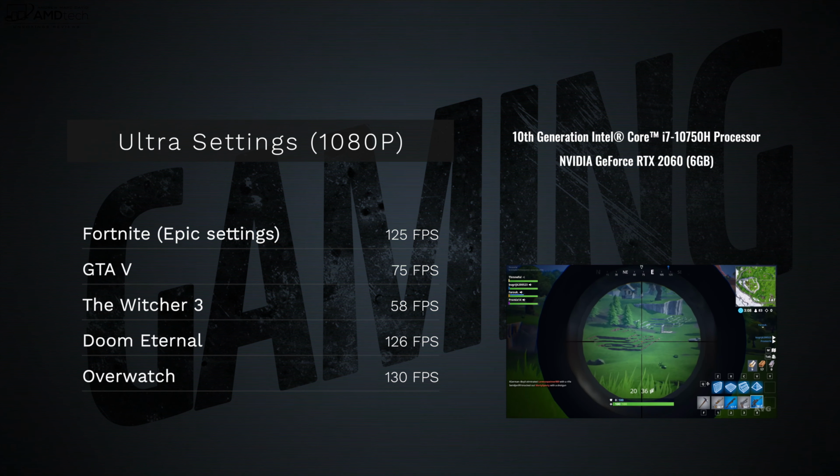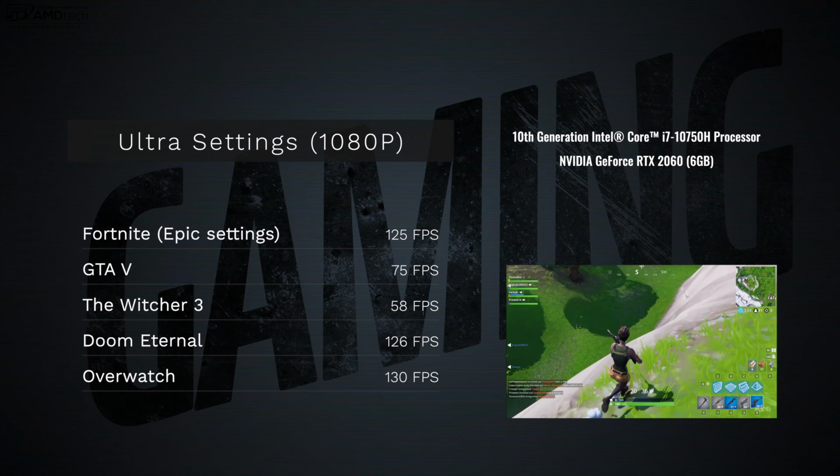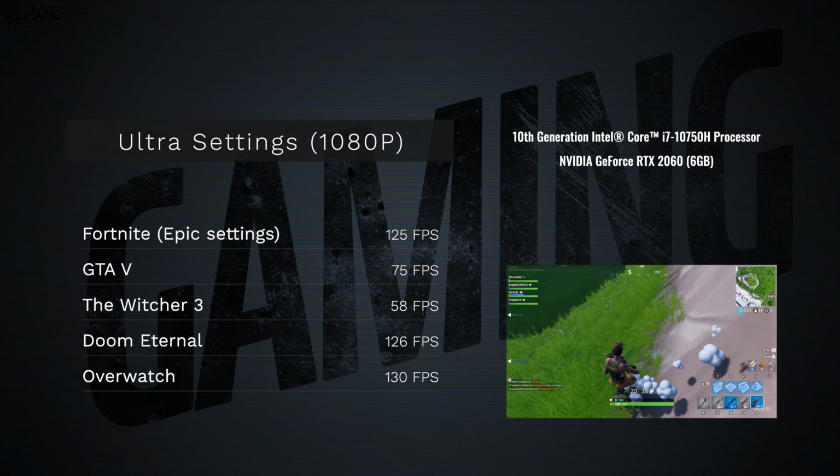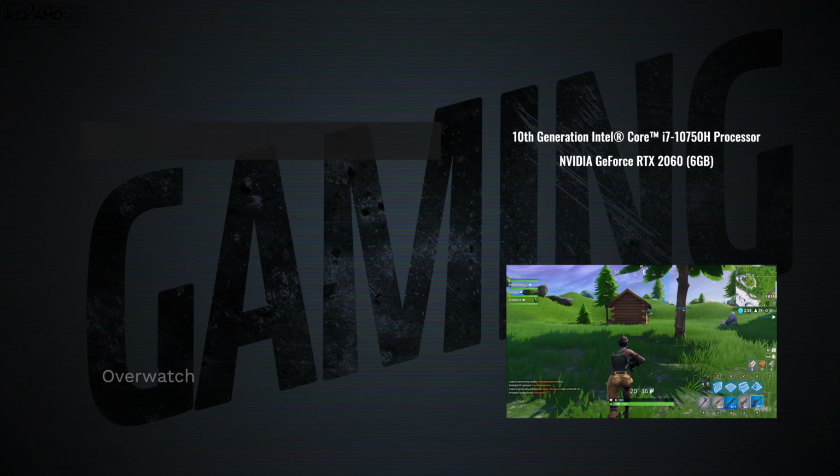This was a very good gaming laptop, so this will get the job done. And having the 144 Hz display definitely makes the experience that much better. I recommend getting that upgraded display.